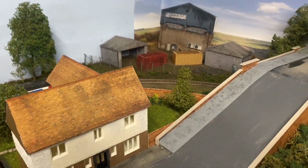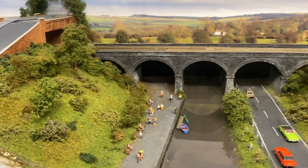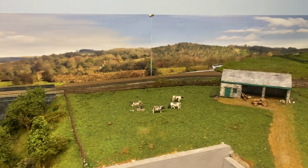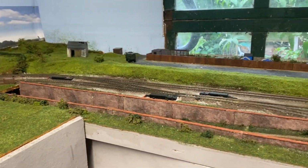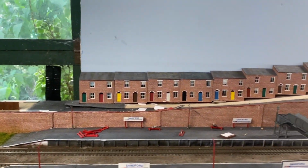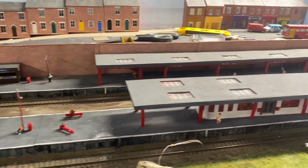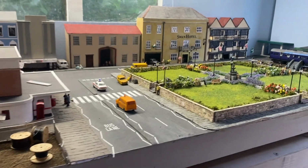But also, if we have a bit of a scoot around past the river, past the farm, past our house, coming into the station here, along the station, into the town scene.